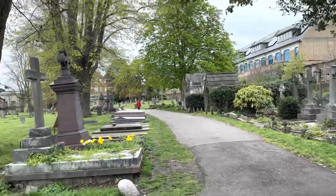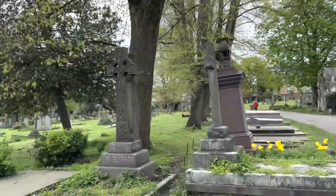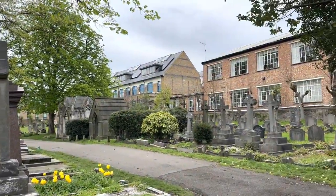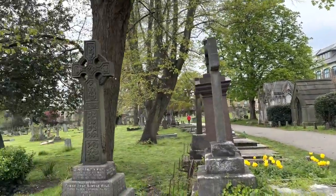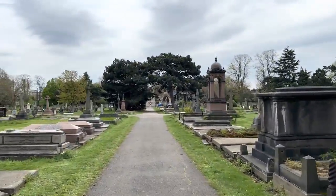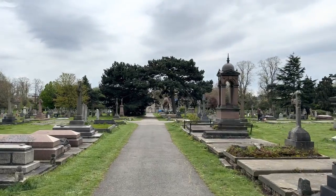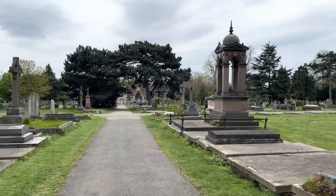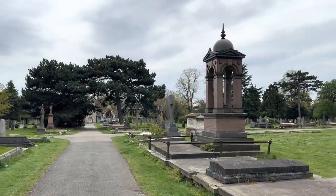Some very well kept graves, or the whole graveyard actually, the whole cemetery is very well kept, and some very interesting looking mausoleums as well in here. Just going to take a walk down to that building down the bottom, just have a little look, see what's there. Some of these are quite impressive indeed.